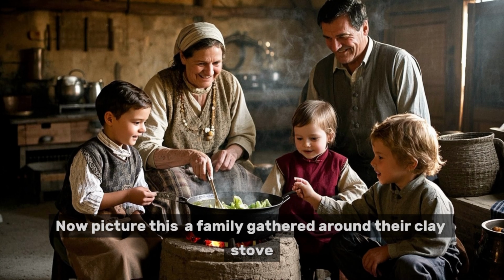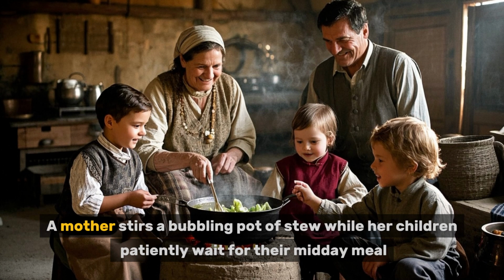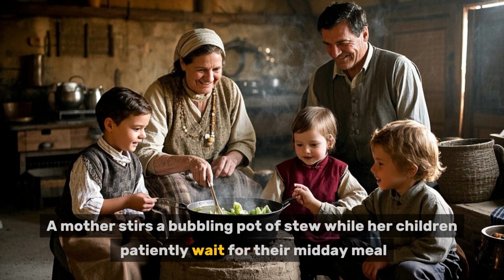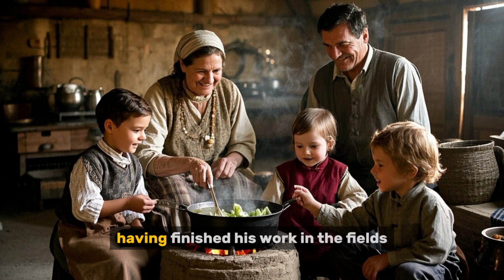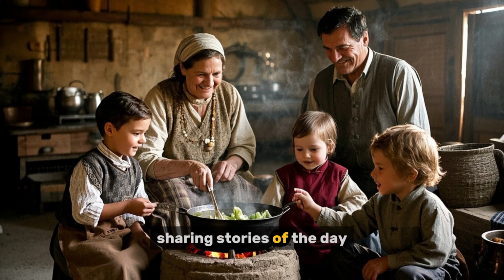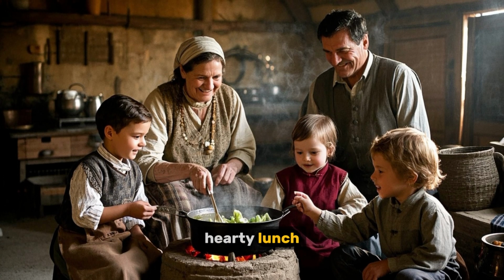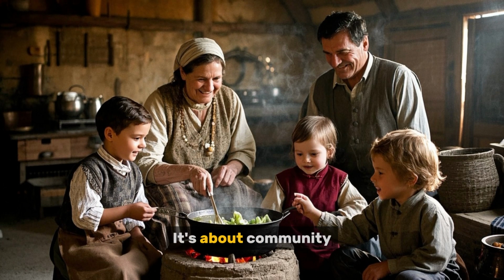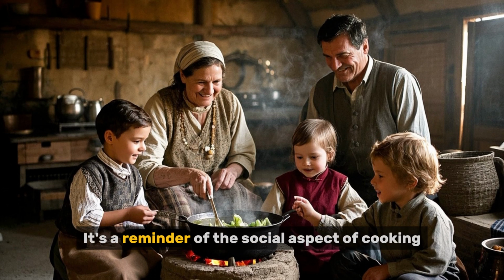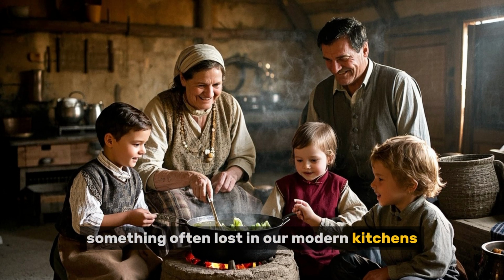Now picture this, a family gathered around their clay stove. A mother stirs a bubbling pot of stew, while her children patiently wait for their midday meal. The father, having finished his work in the fields, joins them, sharing stories of the day as they enjoy their warm, hearty lunch. The scene isn't just about cooking, it's about community, family, and the shared experience of a meal. It's a reminder of the social aspect of cooking, something often lost in our modern kitchens.